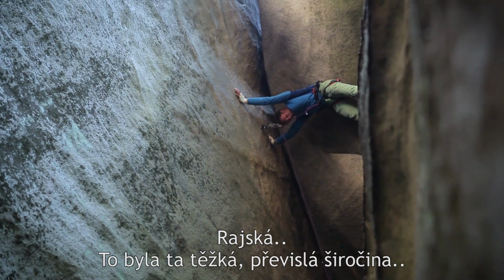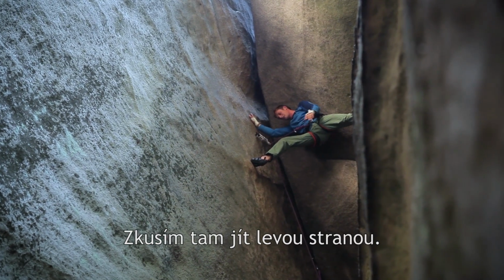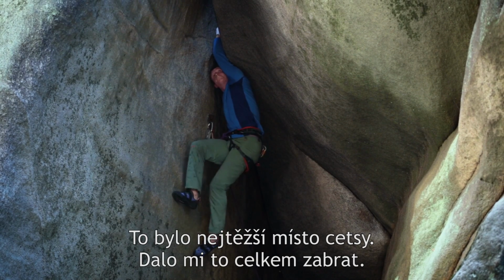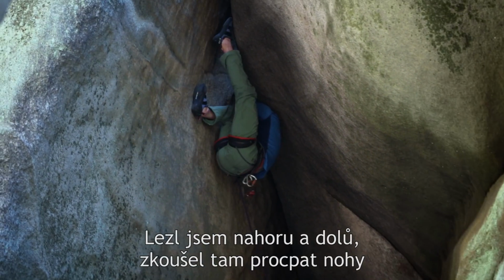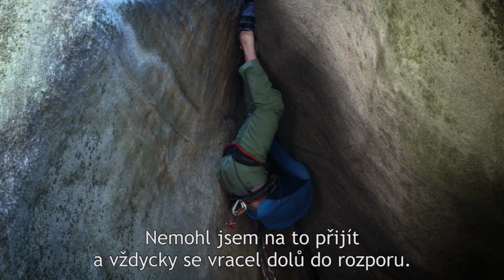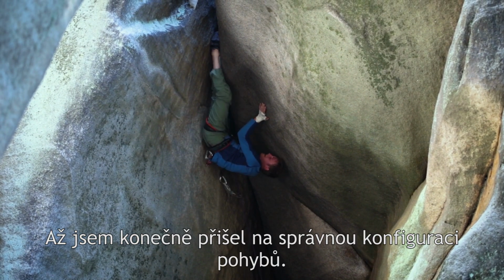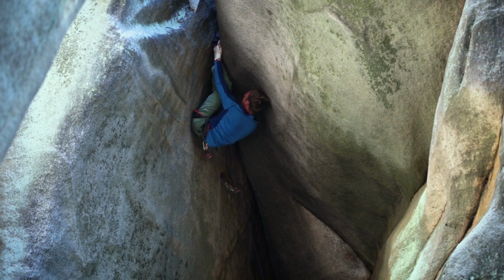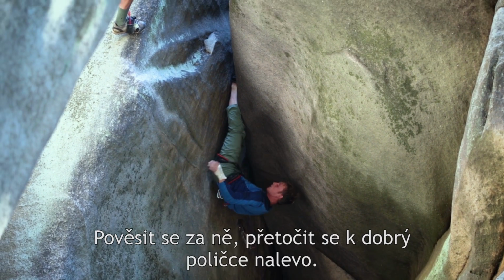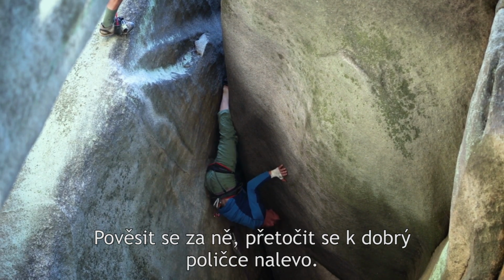Rajska was the hard overhanging off-width. I'm gonna try left foot in. That was probably the crux of the route. It took quite a few ups and downs. I was up and down, trying to get my feet through and couldn't quite manage it, then back down to the little bridging rest, and back up again, until I eventually figured out the configuration of hand and fist moves. Then I managed to flick my feet through, shuffle them up, and hang off your feet and swing around to a good ledge on the left-hand side.